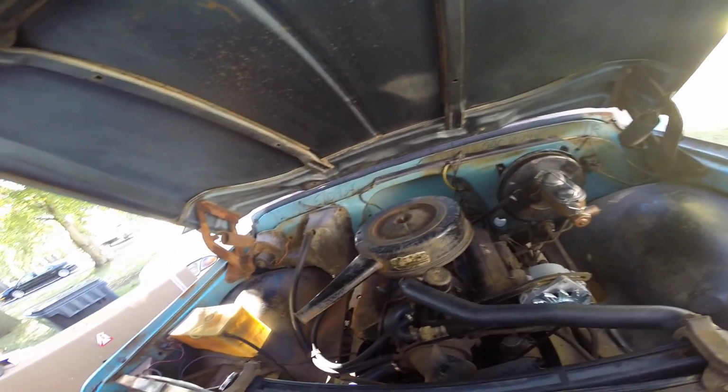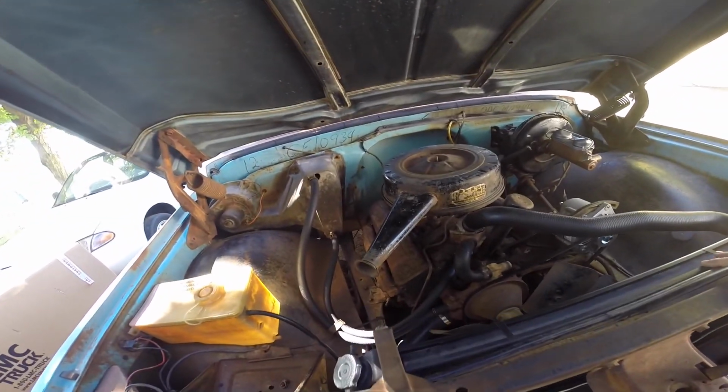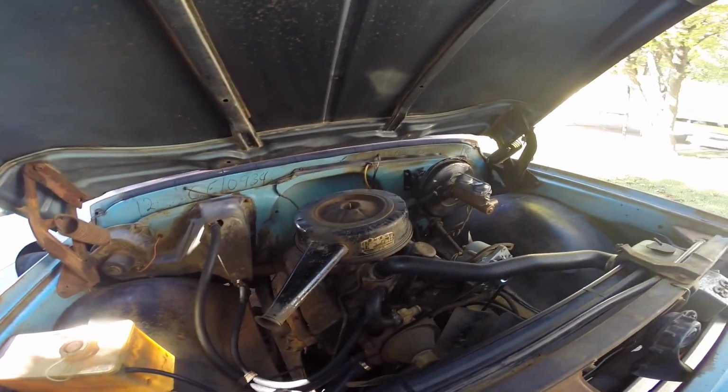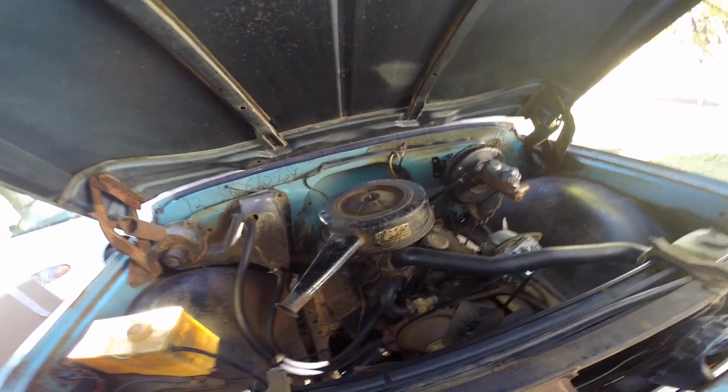Let's see. I need to put some tranny fluid in it that I have. I need to run radiator fluid but I'm actually gonna wait until I finish the fuel pump. That way nothing comes out of the water pump. Oil.